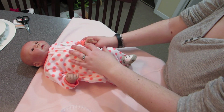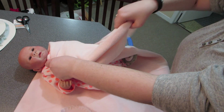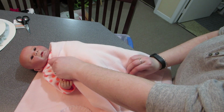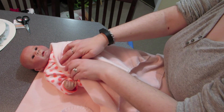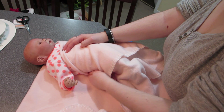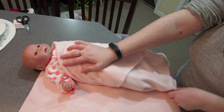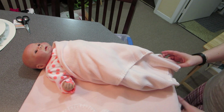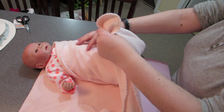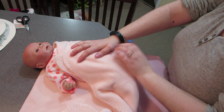So this is how I usually wrap up my babies. I usually put one arm up like this, and I'm going to do a swaddle. She's got nice fleece jammies and a nice warm fleece blanket, so I tuck that under good and tight. Then I come down to the bottom, and I take the bottom corner and bring it up like that.